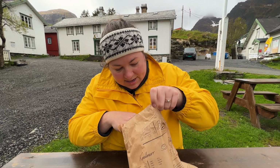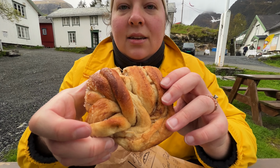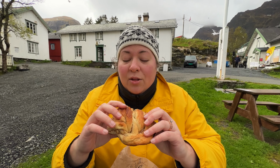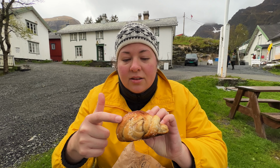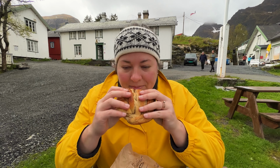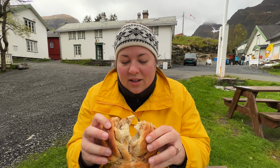And let's dig in. This looks so good. Oh, look at that. Made in a wood-fired oven, just like it was in the olden days. Do you even see this? That's a lot of salt, sugar crystals. Salt? Gross. Yeah, it's a lot of sugar, cinnamon. Smells so good. Look at that.